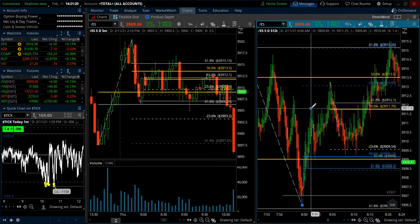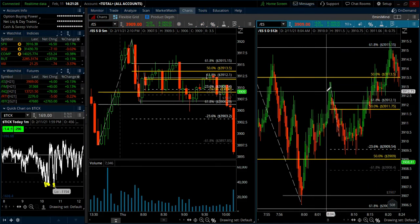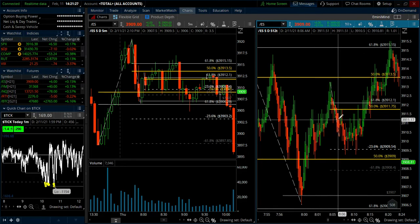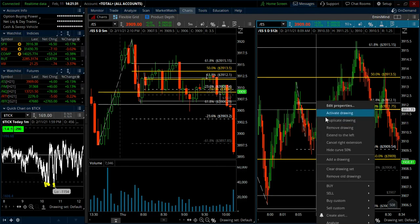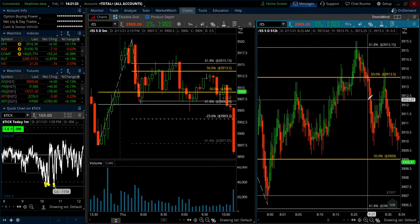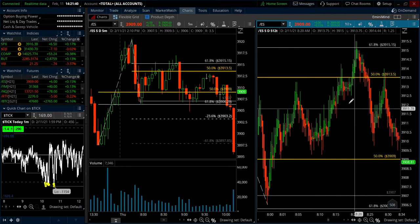So this was a very nice long setup. Ended up going for a 3-point first target and then another point or so on the trail stop. But then nothing on the short. And so at this point, we're kind of stuck between the two 50s. And you can really get chopped up if you try trading within this range.